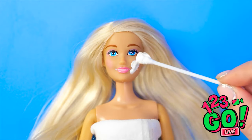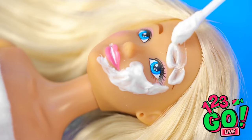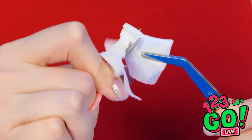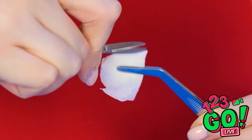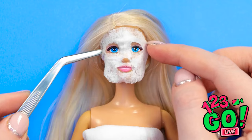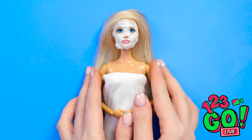Now for a little skin treatment. Every doll deserves a little glow. And I'm using the good stuff on you. Now doesn't that feel nice, dolly? Now for your handmade face mask. It's hard to find them in your size, so I made you one myself. And it looks like it's a perfect fit. Now enjoy those yummy skin tingles.